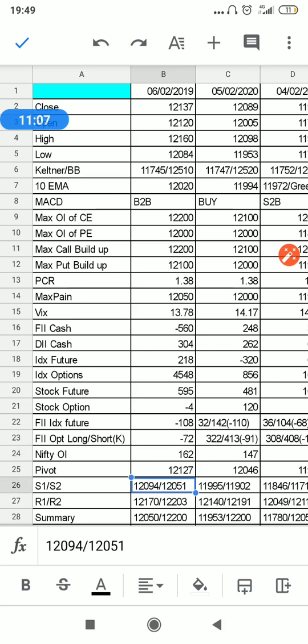First we will look at this: support is at 12,094 and 12,050. Resistance will be 12,170 and 12,203. If you look clearly, R2 is coming at 12,200. So again 12,200 from the option data, from the pivot point analysis and from the chart, it is becoming very, very critical.